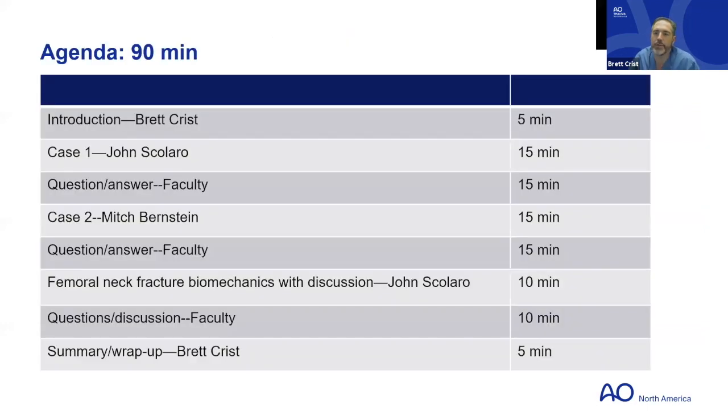This is our agenda. We have 90 minutes, and we'll be going through just this short introduction, a couple of cases with opportunities to ask questions over the case specifically or just topics in general, but we will be going over Dr. Scolaro's biomechanics paper that was published in JOT in 2020. And then we'll wrap it up with final questions and discussion.